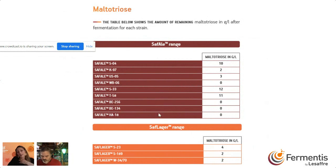And then when you look, for example, typically at a lager range, you see way less diversity. And you can see it here in the 3 yeast strains that we carry at Fermentis. You have not a lot of diversity in the fermentation of the maltotriose.